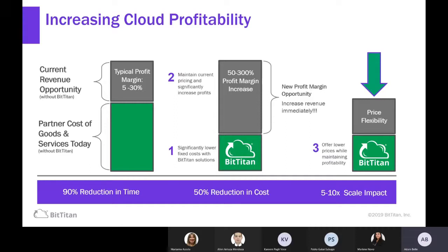But those are the market rates. And so if you are charging those kinds of rates for your customers, it's going to radically increase your ability to net out profit on your projects. So looking at that first column there, that's a partner who's doing a migration manually without BitTitan.